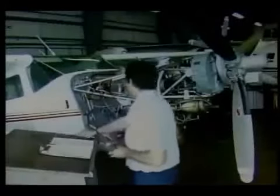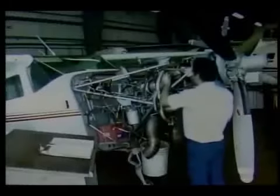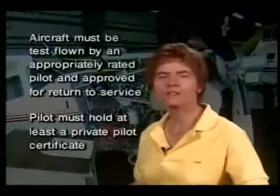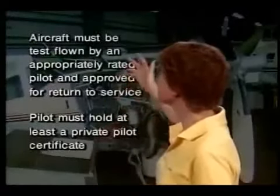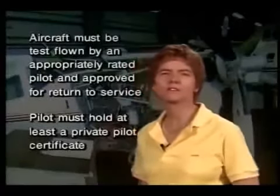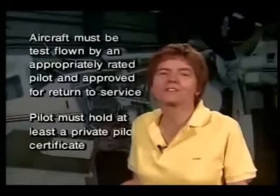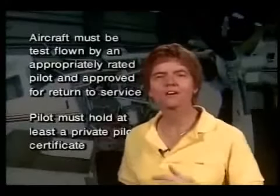In case you don't recognize this particular airplane, don't worry about it. Nobody else will either. This is a Cessna that's had a turboprop engine hung on the front of it. That is a very major alteration, and it will substantially affect that aircraft's operation in flight. Any alteration or repair that might substantially affect an aircraft's operation in flight, if that's been done, the aircraft has to be test flown. Who's it have to be test flown by? An appropriately rated pilot, and he has to approve it for return to service before passengers are carried in that aircraft. I guess the FAA figures it's not cricket to have passengers along on a test flight.